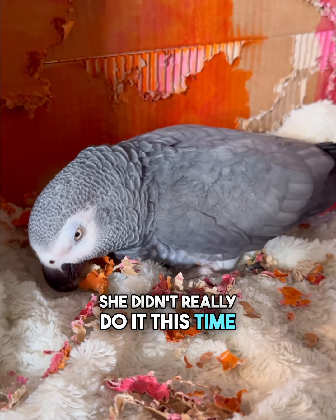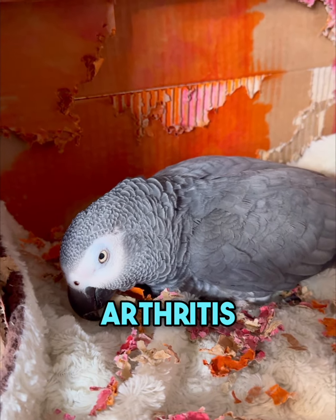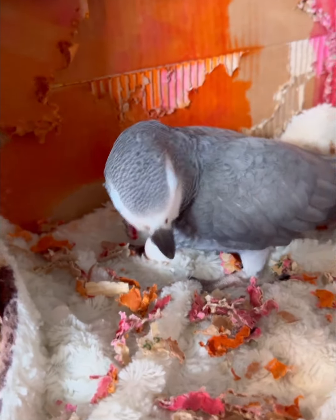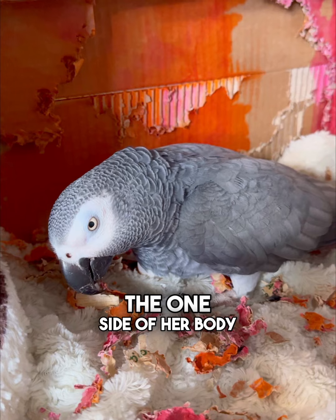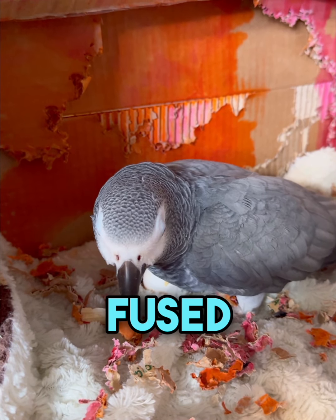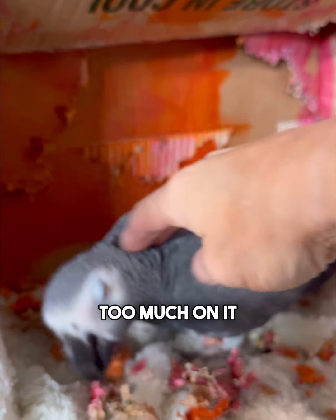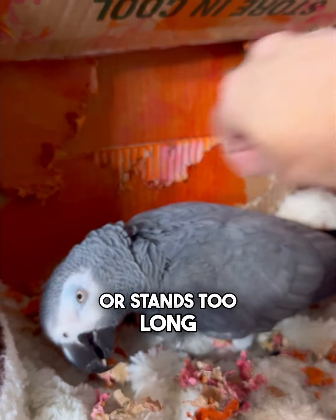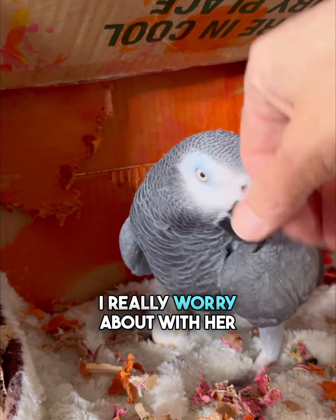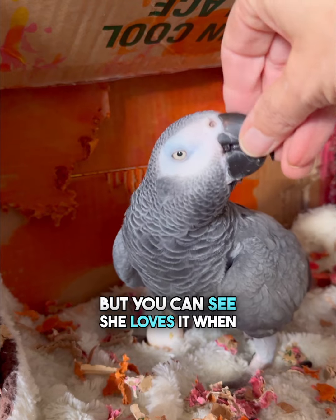Well, she didn't really do it this time. She's kind of using half her body. But she's got arthritis, so it's kind of hard on her, you know what I mean? Because one side of her body is sorer than the other because her hip is fused on one side. So when she leans too much on it or stands too long, then she gets tired. So that's kind of the only thing I really worry about with her. I worry about her mobility, but you can see she loves it when I pet her.